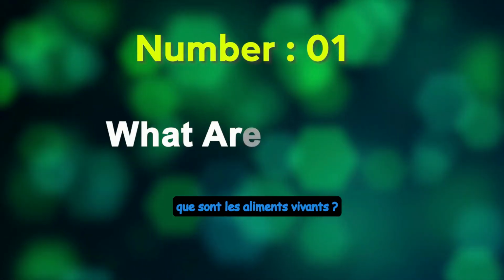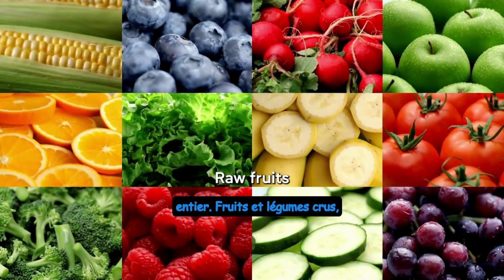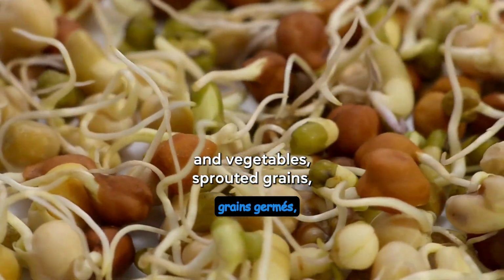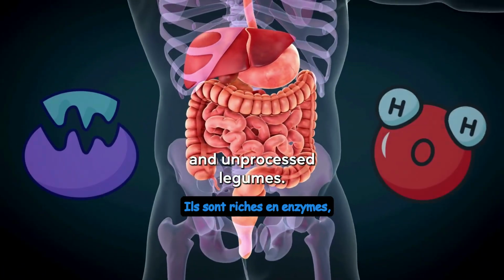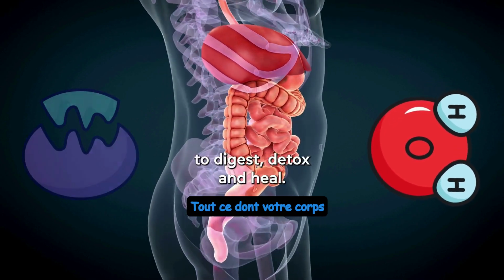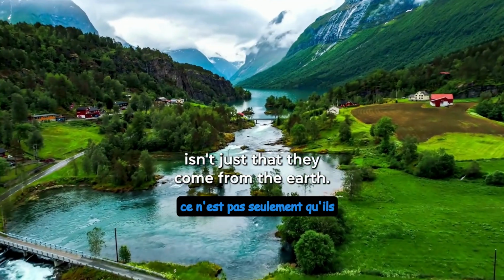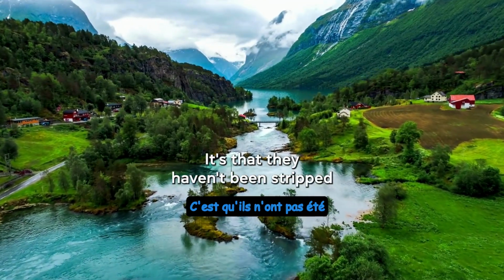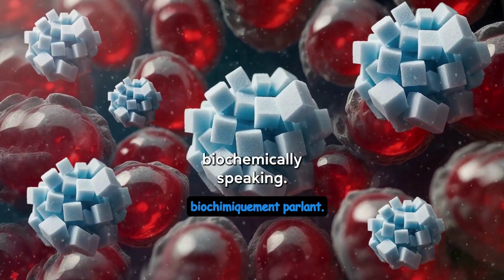Number 1. What are living foods? Living foods are foods in their natural, whole state. Raw fruits and vegetables, sprouted grains, fermented foods, nuts, seeds, and unprocessed legumes. They're rich in enzymes, water content, and fiber, everything your body needs to digest, detox, and heal. What makes them living isn't just that they come from the earth, it's that they haven't been stripped of their natural nutrients. They're still active, biochemically speaking.